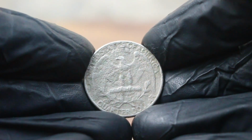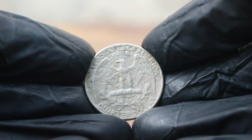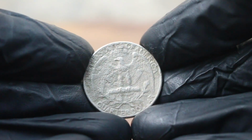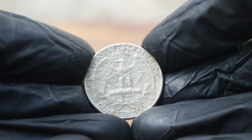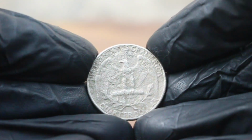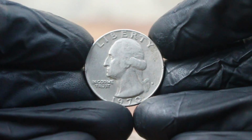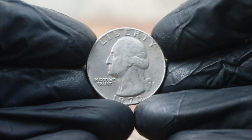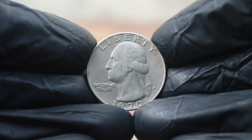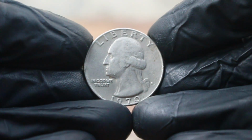The 1970 D Washington Quarter's design adheres closely to the traditional portrait of George Washington on the obverse, with the inscriptions "Liberty" and "In God We Trust" framing the design, alongside the date 1970 in a notably larger size on the large date variant. The D mint mark, located on the reverse below the eagle, is a key identifier for this mint's production. What really grabs attention for this coin is the dirty condition collectors often reference.